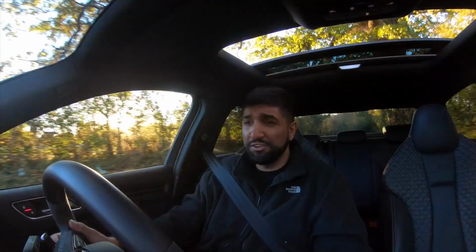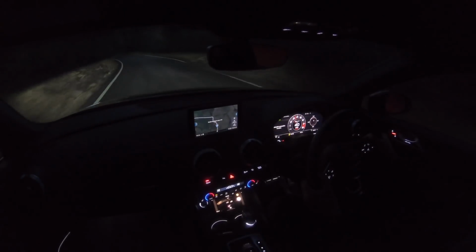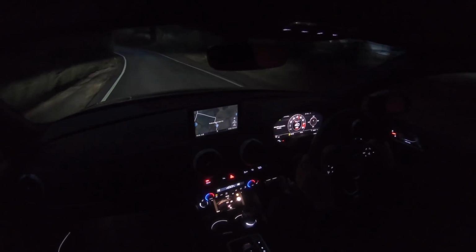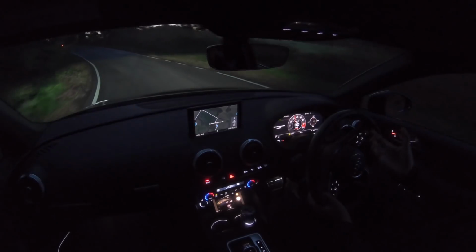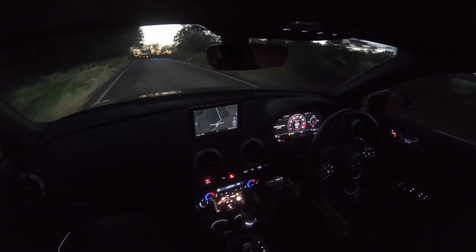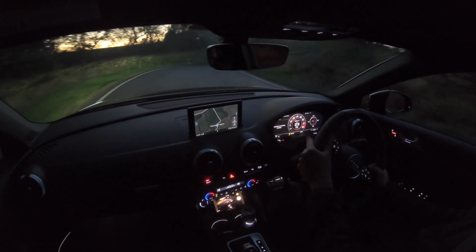I don't know what it is. Maybe it's because I've got new roads to drive on. I mean, it is a bit dark now, but I think it's nice to give you guys a little perspective of what it's like. It's just crazy, man. I'm driving a 5-pot, 400 horsepower through a little forest. Don't know where I am, but it's just awesome, man. Sun's setting over there.